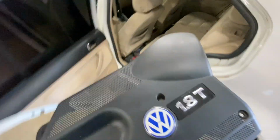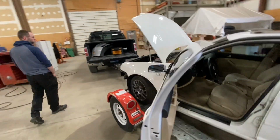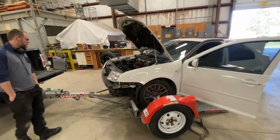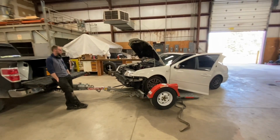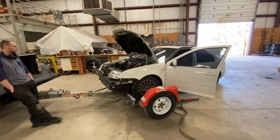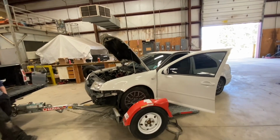It's got a nice 1.8 engine cover. Sweet. So yeah, $1,000. What do you think? $400 motor, I think we can get it for. 200 and something timing. You know, we'll have 1,700 into it. Call it like $2,000. Yep, with all the little things. And I think we put it up for 55. It's got 80K on the odometer.